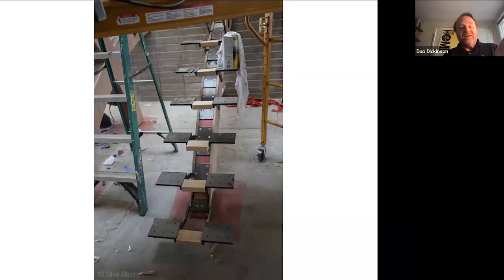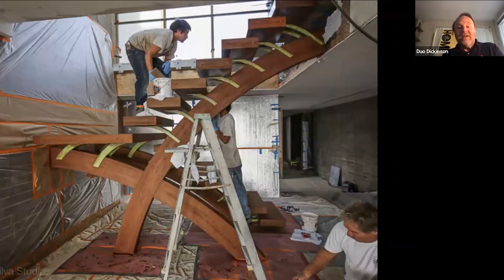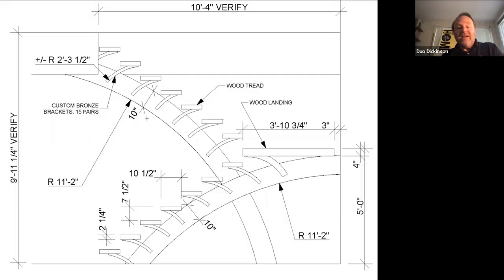This is what the shop did. You can see the incredible joinery of the steel to the, it was said to be bronze, but I can't really tell what it is now. But you can actually see the different points of registration and angles that these little brackets extend out and support the stairs. And then you can see the treads going in. You can see them actually installing everything and finishing it.